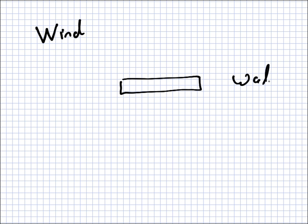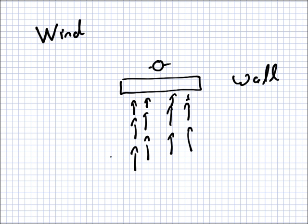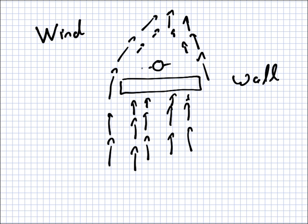this is a wall, and here's you standing, and the wind is blowing like this. But then here, it bends around. And here maybe there's a little wind, and then maybe here it's bigger. So you can show the force of the wind by using vectors. Here you have a strong force, and here a weak force. This force points north, and this force points northeast.